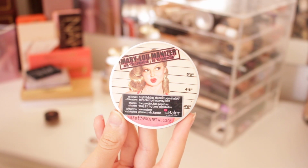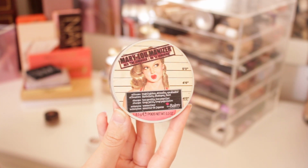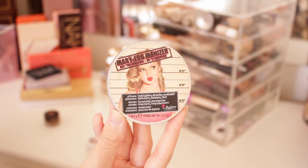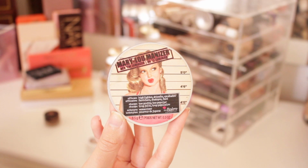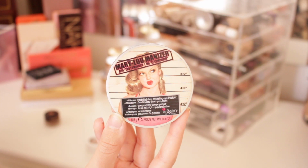I then have the Mary Lou Luminizer from theBalm, and I've mentioned this in so many videos, but this is still, till today, probably my most used highlighter, and I just always go back to this if in doubt, and I just love this.